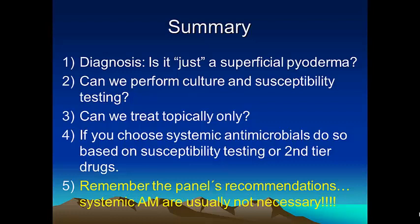Can we perform a treatment topically only? That's probably going to result in a faster and probably a better resolution of the problem than going systemically. Remember that most superficial pyodermas in general are going to respond more rapidly to topical therapy, but the therapy must be done correctly, and if it needs to be generalized, ideally with a medicated shampoo, you probably want to clip the hair of the animal where it's necessary.